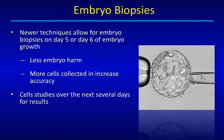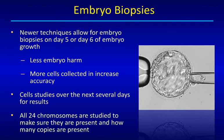That study takes probably 3 to 4 days to get results back typically, and the embryos need to be looking for the uterus around that same time. So we would typically biopsy the embryos on day 5 or day 6 of embryo growth and then freeze the embryos so that they can be used on a later date for a good chance of helping you conceive.